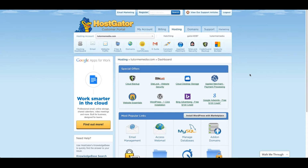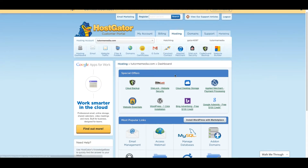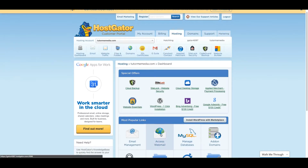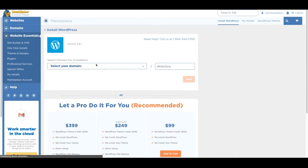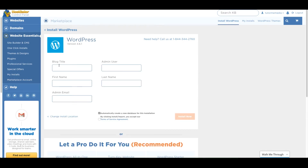So I'm going to show you guys how I plan on doing mine. So we come over here to our hosting. One of the big things we want to do first is come down here to WordPress one-click installation. So you guys can see here, WordPress one-click installation. What that's going to do is take us to our cPanel, and it's going to add WordPress to our website. So now we have tutormemedia.com, and we can go ahead and add WordPress.